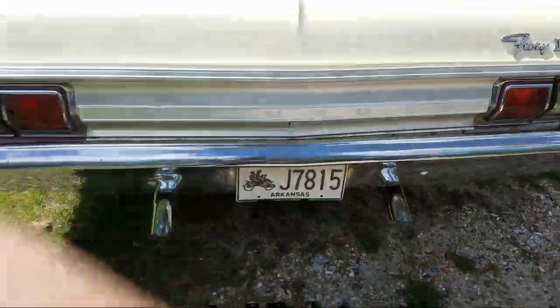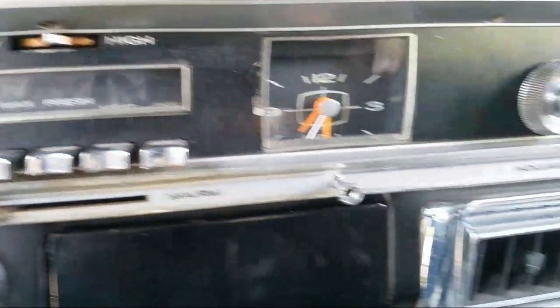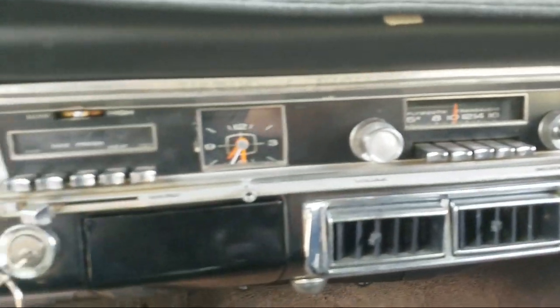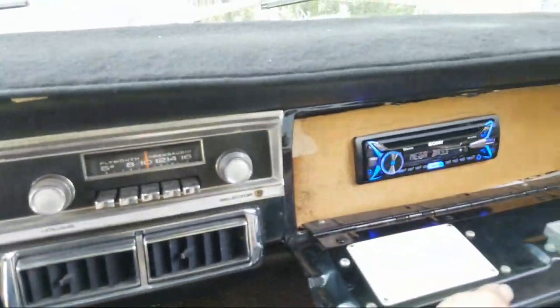Running a little rich. It's factory air too, which is really cool. Let me see. Because my brakes on. Radio in there.